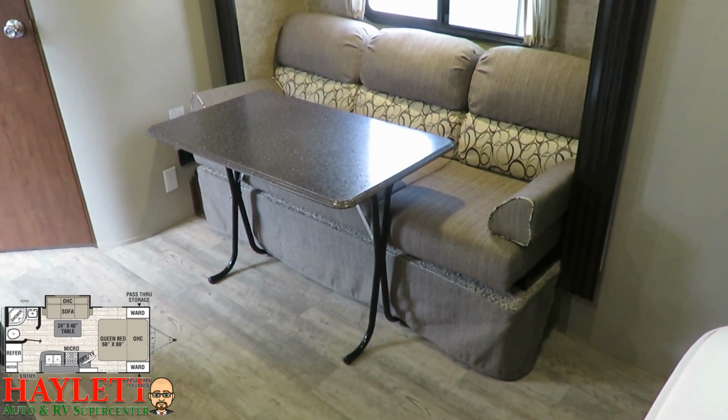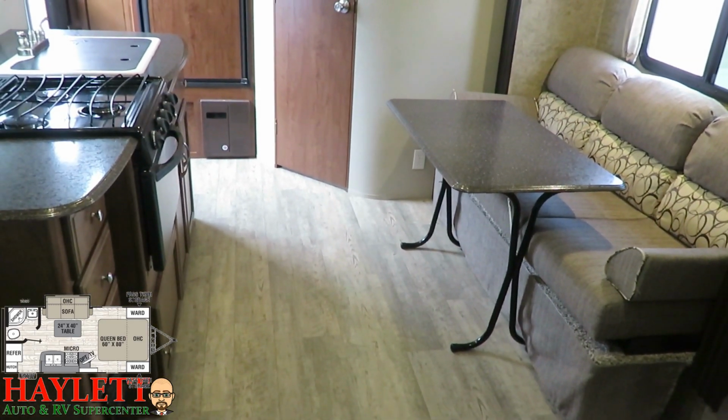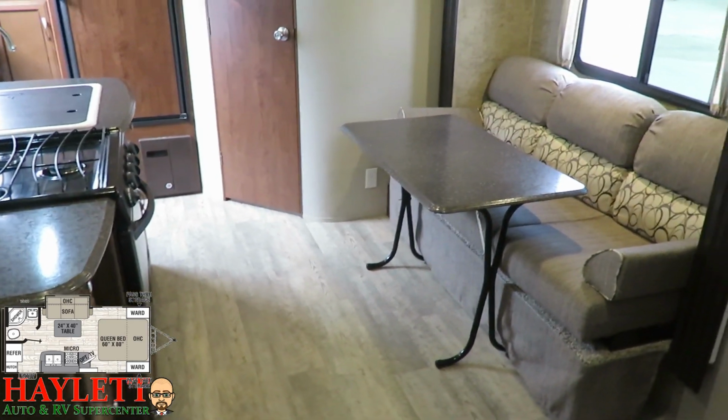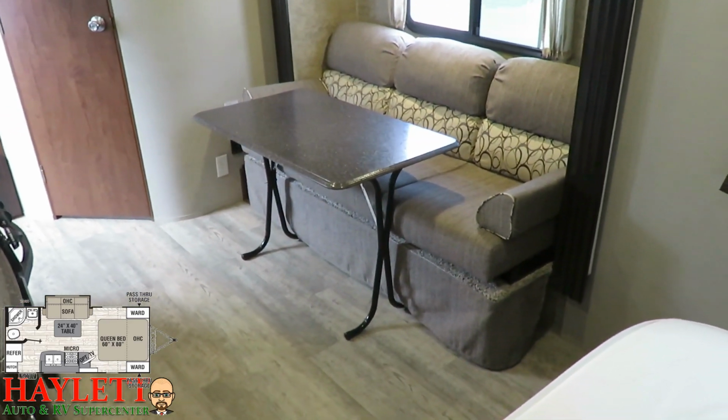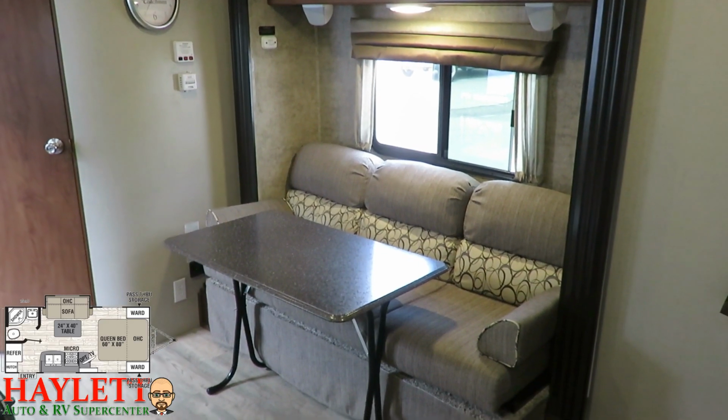Now, if you have guests, you've got plenty of floor space here thanks to the slide. You could easily put a couple chairs on the other side of that table, have 4 people here, play a card game, shoot the breeze with a friend, or just enjoy some fresh airflow coming in through that sliding window behind you.